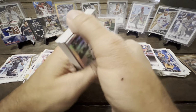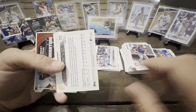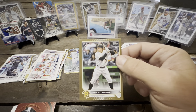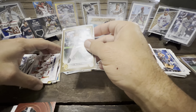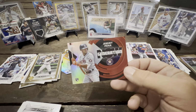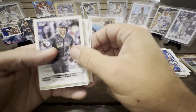All right, one last silver foil. Royce Lewis, nice. Nice one to get. And one last number card for the last hurrah here. Let's see who we got. Jack Sawinski on the Buccos. Not really familiar with who that might be, but he is there as a numbered card. Nice. Look at this guy right here. Jeremy Peña on the Generation Now. Love that. Go ahead and put you over here. You'll get put in a harder sleeve in a bit.